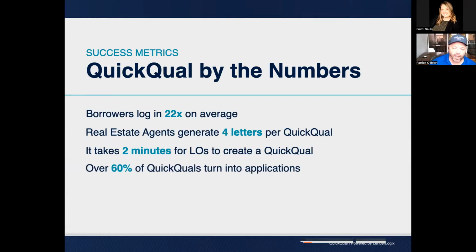And this final stat, this is the one that we're most proud of. And I don't want to say it surprises me, but it never fails to resonate with me how much this means in terms of volume to our loan officers and volume to the lenders that we do business with.